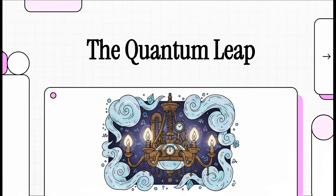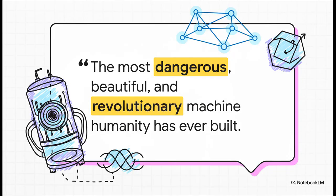Take a look at this thing. It kind of looks like a crazy steampunk chandelier, right? Well, get this. It sits inside a refrigerator that is literally colder than deep space. And it just might be one of the most important machines humanity has ever built. It's been called the most dangerous, beautiful, and revolutionary machine humanity has ever built.